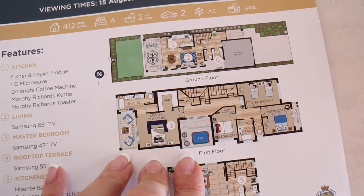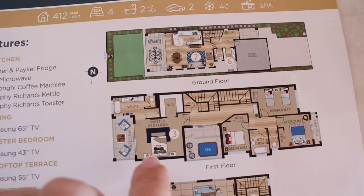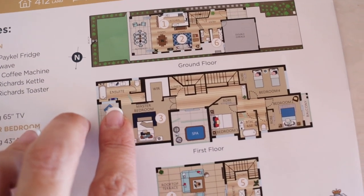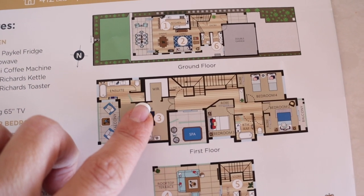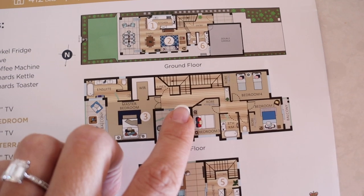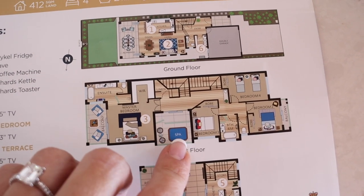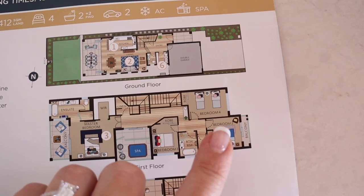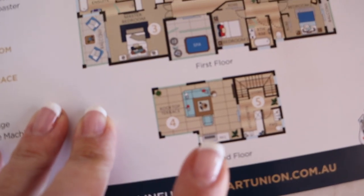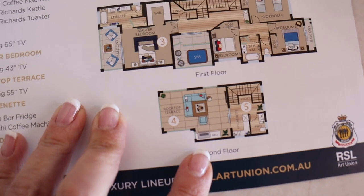Then upstairs on the first floor, there's the main bedroom, which I've shown you, and the outside deck, and that beautiful bathroom and ensuite. Then the amazing walk-in robe, which I am just drooling over. Then we've got the two sets of stairs, which is both up and down. And then there's the spa, which is just stunning. We've got the three bedrooms at the front with their own bathroom. And then upstairs, which is where I am now, is probably one of the highlights of this entire building.